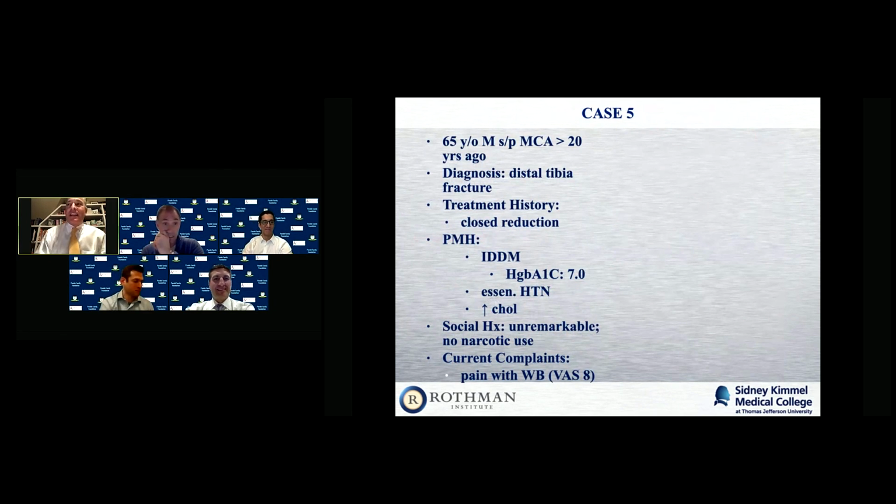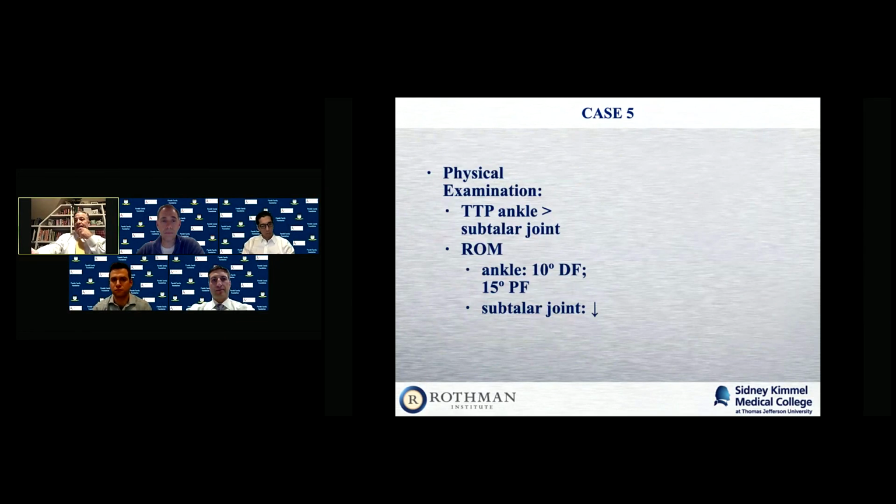Sure. So this is a 65-year-old male who was involved in a motorcycle accident about 20 years earlier, sustained a distal tibia fracture that was treated non-operatively and did in fact go on to heal. No pain at the leg. His past medical history is significant for insulin-dependent diabetes, well controlled with a hemoglobin A1C of 7. Social history is unremarkable. His complaint is ankle pain with weight bearing on a VAS of 8.